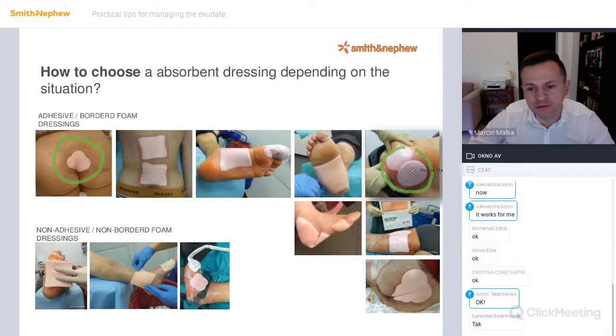So we also need this kind of product. Alevyn Life Heal with a special shape. I show you on the next pictures. A gentle border with normal size. Sacrum, Alevyn adhesive sacrum. It's also popular. It's with acrylic glue, but with a special shape dedicated for the sacrum area.